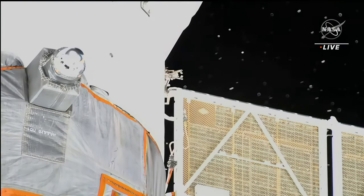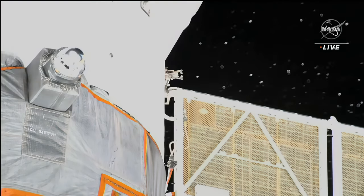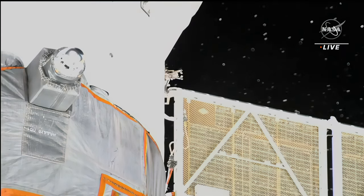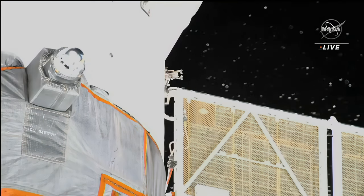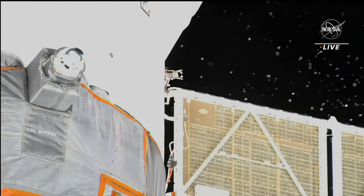This is Mission Control Houston. You're looking at a close-up view of the area of the Soyuz MS-22 spacecraft that began streaming particles of what could be coolant fluid that began about 45 minutes or so ago.